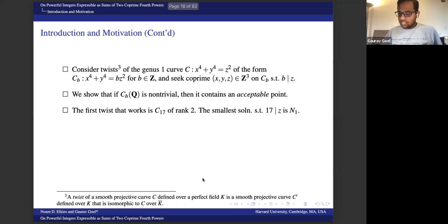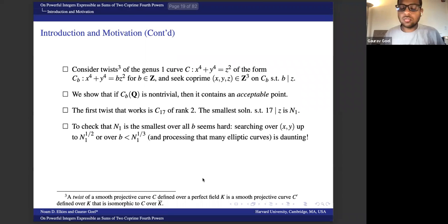The first twist that works is b equals 17, and this has rank 2. The smallest solution on this curve with 17 dividing z is exactly our candidate solution n1. But to check that n1 is the smallest over all b seems hard. You'll have to search either over all pairs x and y up to n1 to the half, or over all b up to n1 to the 1/3, and process that many elliptic curves, which is still quite daunting.